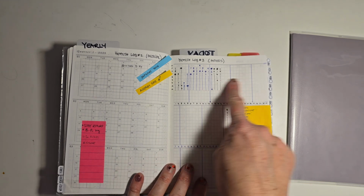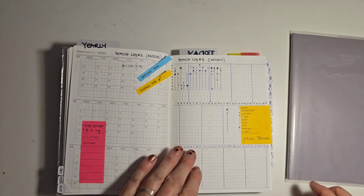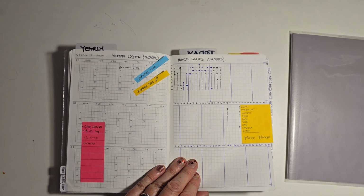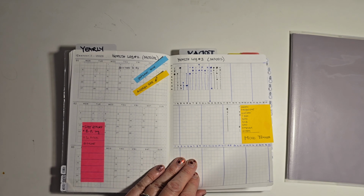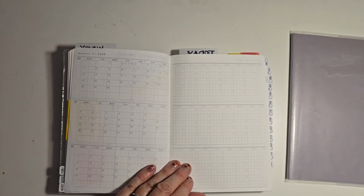So I kind of fell off the wagon with moods and I'm picking it back up. I've got some in both places. So ideally I will compare notes and make sure that my mood data gets moved to both places. Because again, if moods is ever something that comes up when I'm at the doctor, I want to have it on hand. So it's something I need to kind of keep up with.